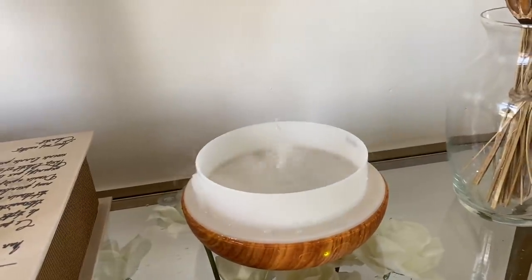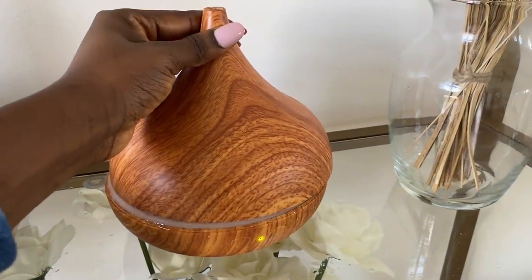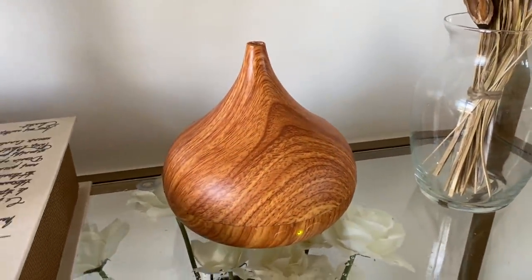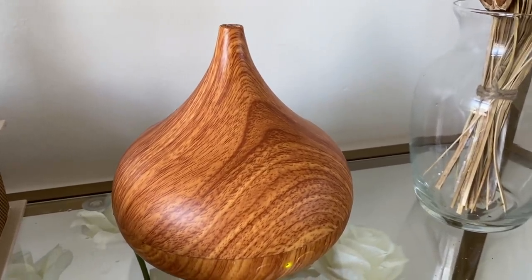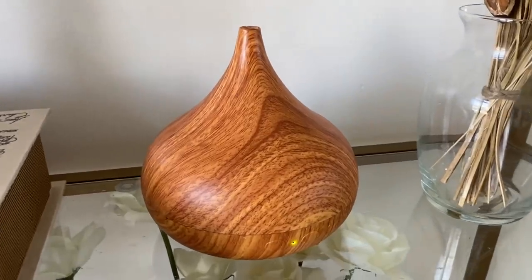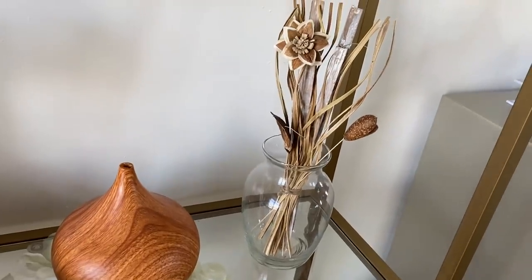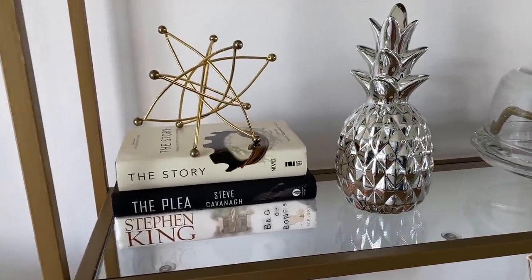That thing smells amazing. And the best part about it is once it's covered, you don't really see anything come out. There is no noise, nothing comes out of it. It just sits there really pretty and it just looks like a regular decor piece. That is one of the reasons I love it so much. And then over here, I have that vase and some flowers. Up on this second shelf, I just have some books right here.